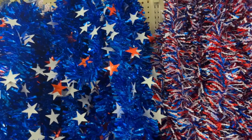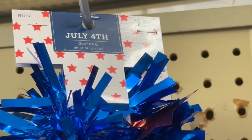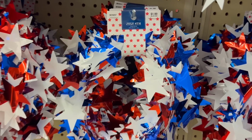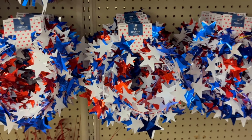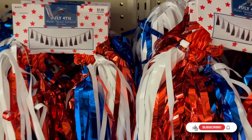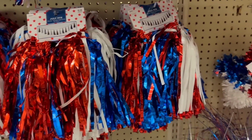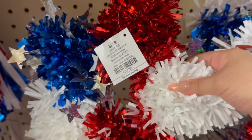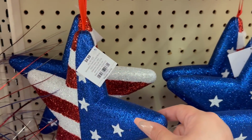And then you have these ones that have stars on them for $3.99. And they are 9 feet long. Here's some more tinsel garland for $1.99, measuring out 20 feet for one piece. The Mylar tinsel garland, this is a 6 feet one, going for $3.99. Over here for $3.99, you have these tinsel stars. You are getting 1 star. And then you have this glitter star for $4.99.